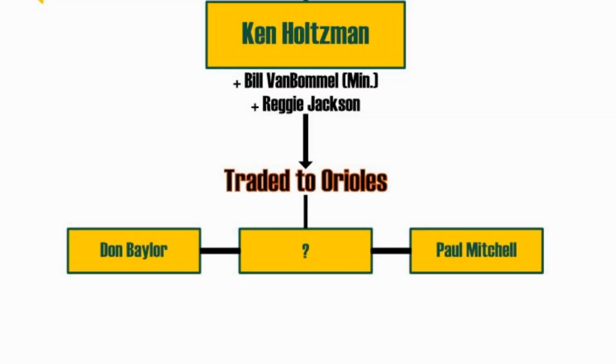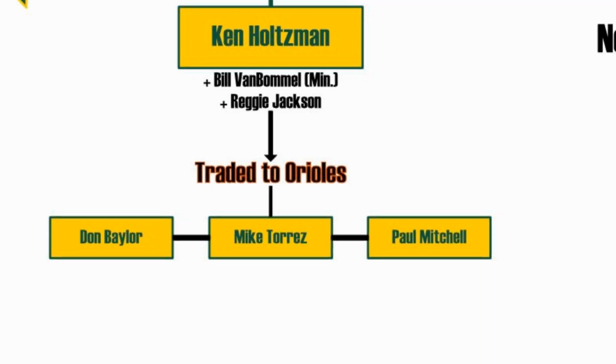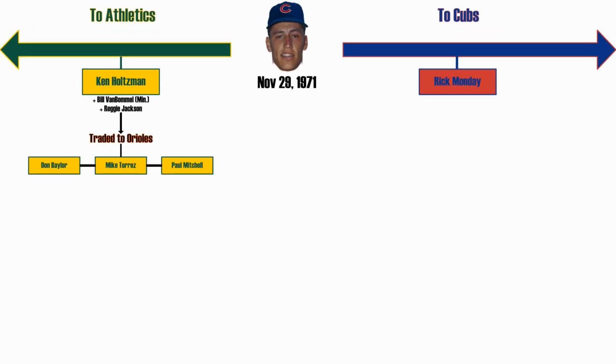The third player the A's received was right-hander Mike Torres, coming off a strong 1975 season. In 76, he had an even better season, one that ultimately was the best of his career. He started 39 games, tossing 266 and 1/3 innings en route to a 16-12 record. Additionally, he had a 2.50 ERA, which is a 73 ERA minus, 1.94 WHIP, and a 5.3 WAR.